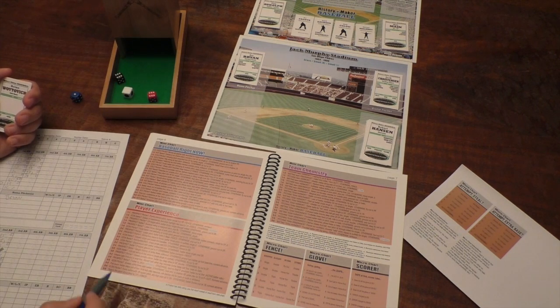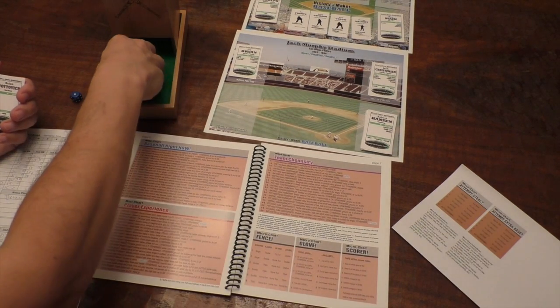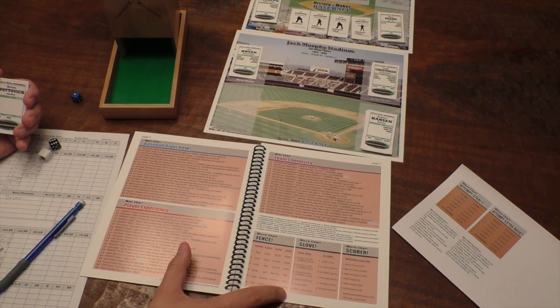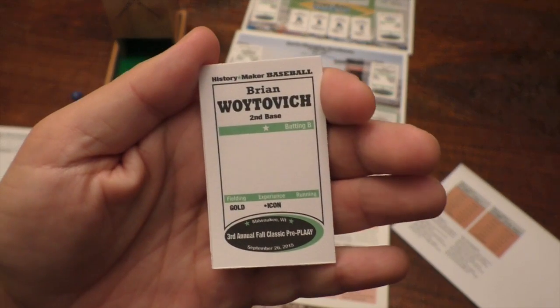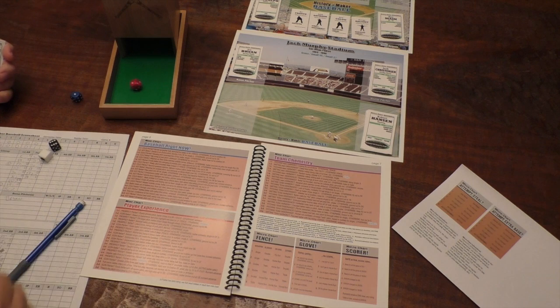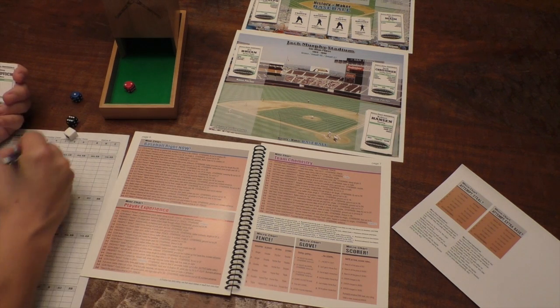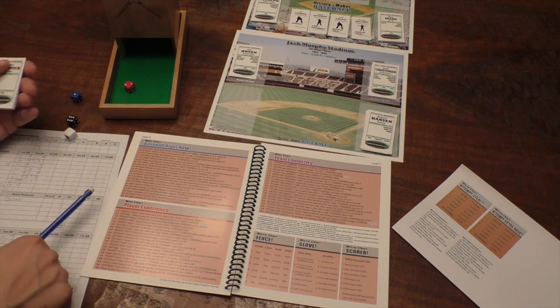Player experience 66. There's the pitch, and it's a drive to center field. We're going to the fence micro chart. A single die on the other column because Bryan has one of the unique cards in this game, which is no ratings. 1 die. It's a 2. On the other chart is a double. All right. So Wojtovich doing all right. A walk in his first at-bat and double in his second at-bat.